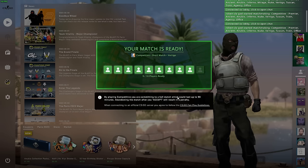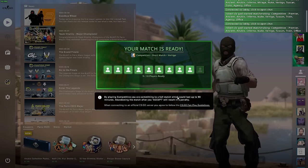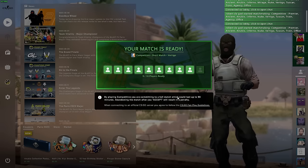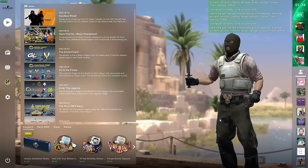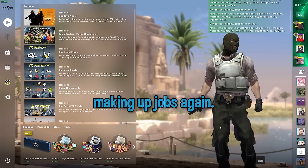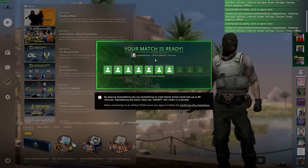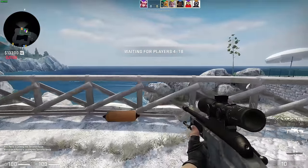Is that the sound of a revolver? Maybe stay out of the gun foley business. Not particularly for you. The gun what business? Foley? Foley. Foley? Foley is? No. Bro doesn't know what a sound effect is. You don't know what a foley sound effect is. Here he goes making up jobs again. Foley is a made up job. Foley. Chinese guy who ate a lot of food.